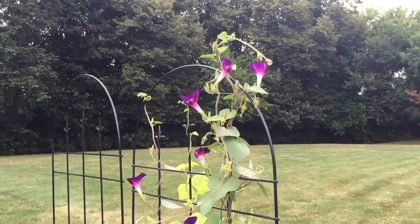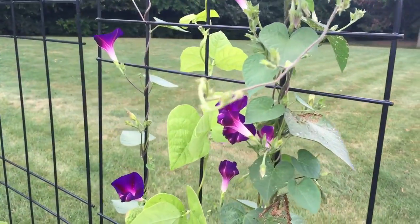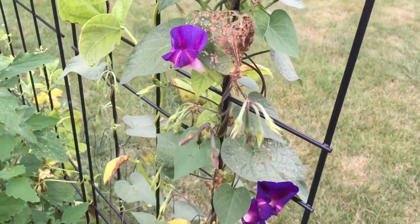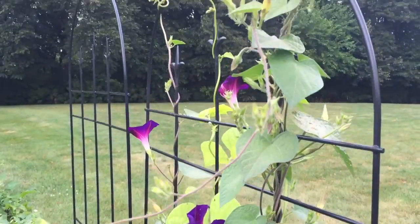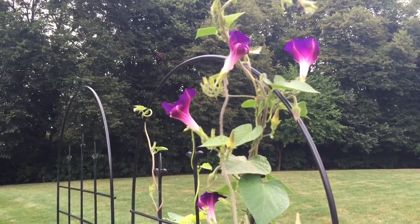So over here, the morning glories are just starting to close up. If I'd been able to get out here a little earlier, they were all just going crazy. I like having them. These are all self-sown. I didn't plant these again this year. They just came up from the seeds that I kind of scattered around last year. And they're looking absolutely fantastic. They're a fun little thing to have in the garden.